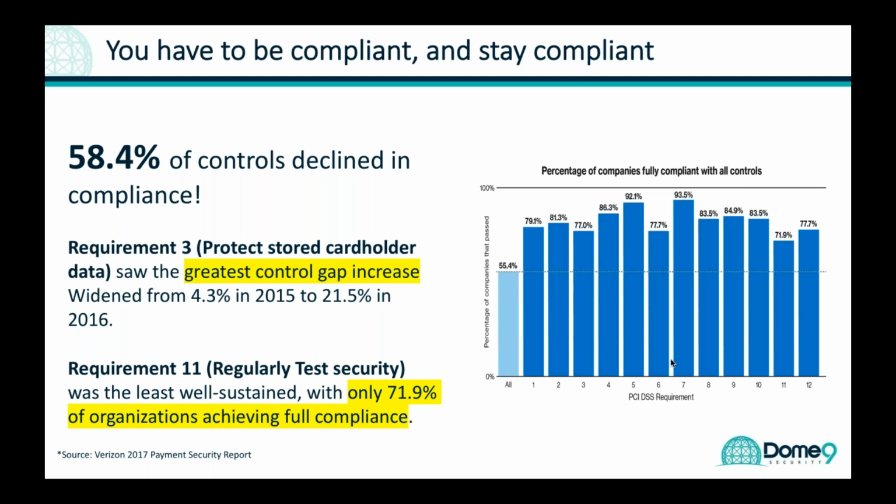The two notable requirement areas are requirement 3, which talks about protecting stored cardholder data, as mentioned previously, encrypt at rest, data at rest mostly, but there are other things that are covered there. And requirement 11, regularly test security. And again, because it's hard to do it, especially if you expect to do it manually. But now, as there are tools that can help you with that, you don't have to do all those tests by hand.